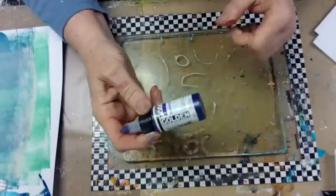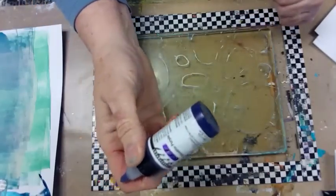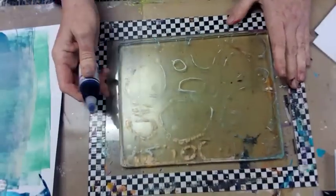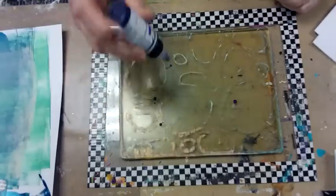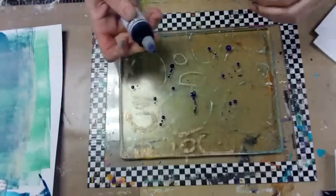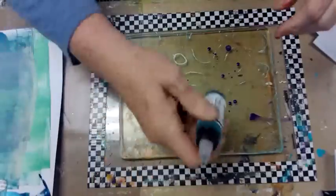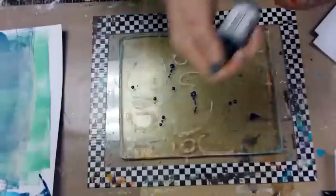These are very fluid. They're made for airbrushing. So they're really, really runny. I'm going to splat a couple drops of that around. Oops, hello. And they all have mixer balls in them too.